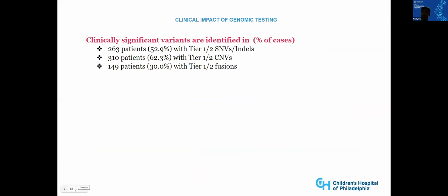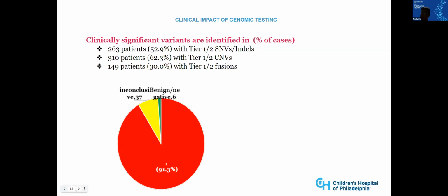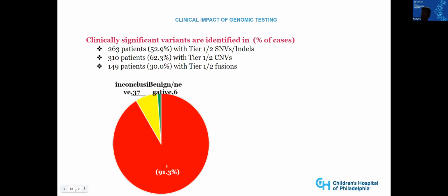and 62.3% showed tier 1 or 2 copy number variants. That just shows how important copy number variants are in brain tumors. And 30% of the patients, we identified tier 1 or tier 2 fusions. If we put all of this together, in 91.3% of the patients, we identified clinically significant variants.